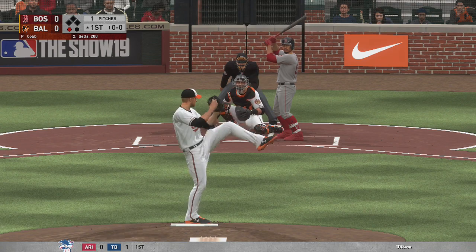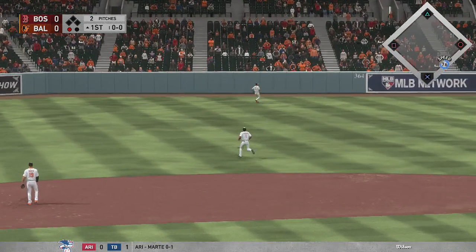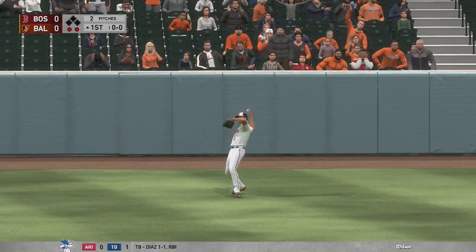First offering on its way. Pulled high in the air out to left field. Mancini has a read on it. And that's the second out of the inning.